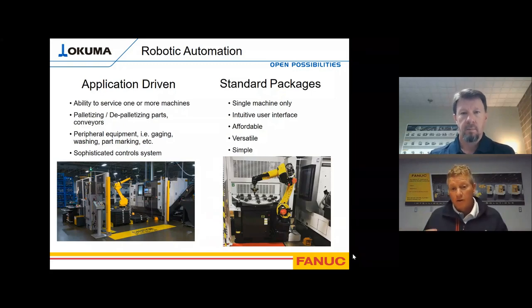He then takes the finished parts off the table. He comes back in 30 minutes, does the same thing again, and the process continues. There are other packages available that Wade will get into later on in the discussion, but a standard package could also be a very viable solution to deploy automation in a quick fashion. That's definitely a growing area of the market from a robotics standpoint.